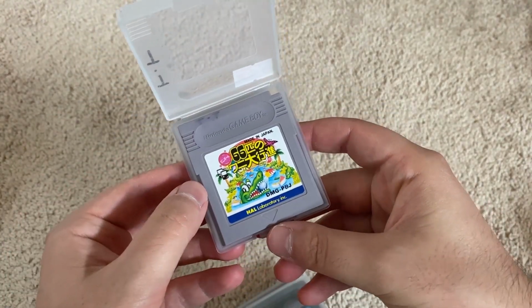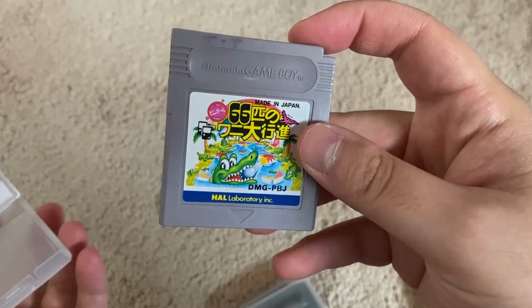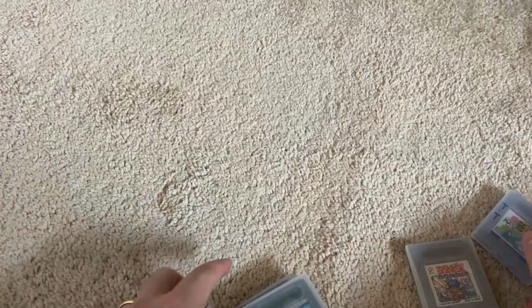We've got this crocodile pinball game here. This was a cool one. It was made by HAL Labs, which I remember talking about in that video, which is the studio that makes Kirby games, which is pretty cool. Just a simple little pinball game, but it's a cool little piece of Nintendo history there.